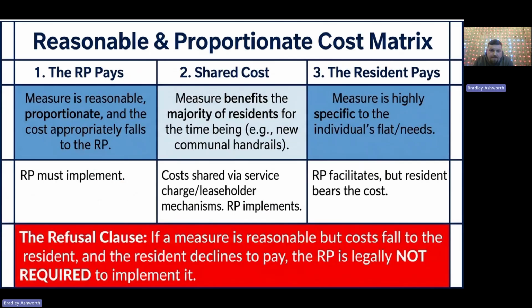So I've made this matrix version, but yeah, so step 3, mitigation, and that brings us on to the reasonable and proportionate cost matrix. Now, I'm not a fan of this personally, or professionally for that matter, but this is what the regulations do have in place, and I understand it, but I'm still not fully a fan of it. But okay. So under Regulation 7, the responsible person has a mandatory duty to implement measures that are reasonable and proportionate to mitigate the risks.